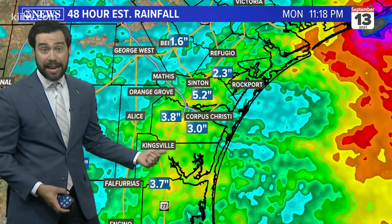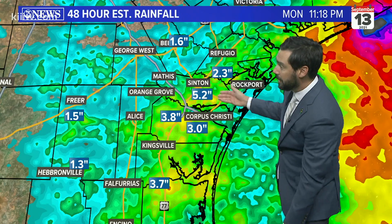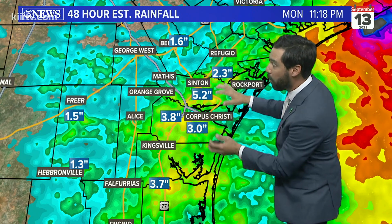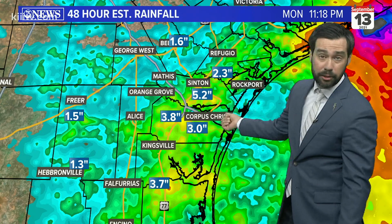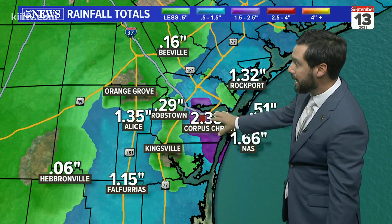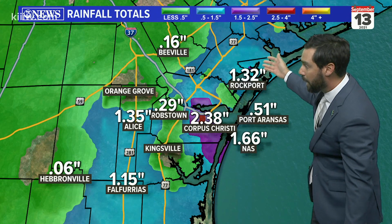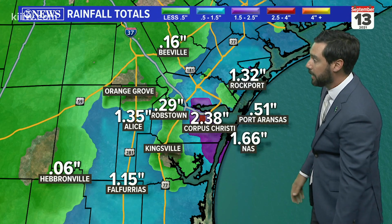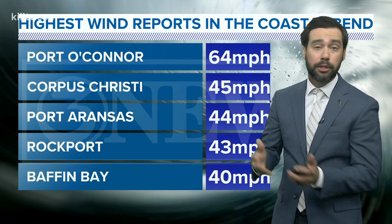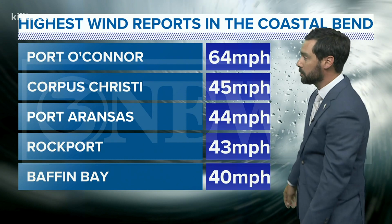We did get some rain over the last 2 days. Radar estimating as much as 5 inches in parts of San Patricio County south of Sinton. A lot of people between 1 and 3 inches of rain. That's the 2-day estimate. Today, we did get over 2 inches of rain in Corpus Christi, over an inch in Alice, Falfurrias, Rockport, and the Flower Bluff Naval Air Station. So there was some rain around. We weren't necessarily predicting huge amounts of rain. I think it was 3 to 5 inches, and we got roughly that in the coastal locations.